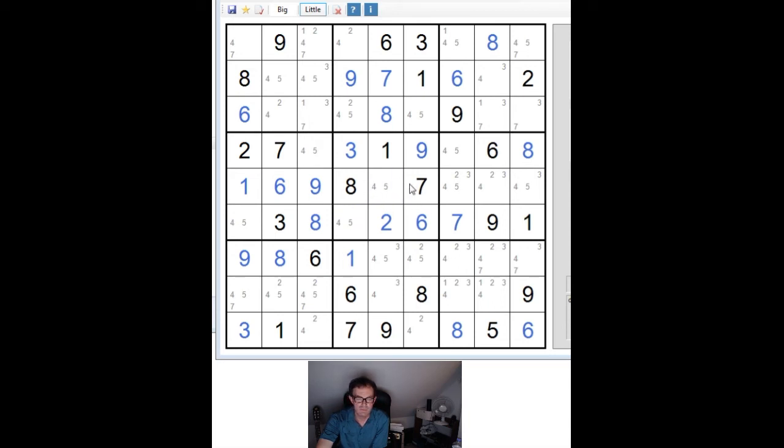So again, it's quite a nice logical chain where we can say that either this central cell is a 4, or this cell in the bottom right down here is a 4. And that means that neither this cell or this cell can contain a 4. So we should remove them.